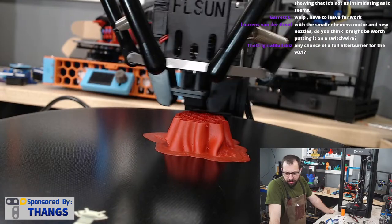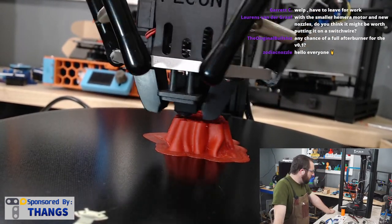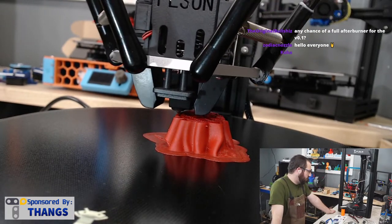Inspired me to build a V01. Nice. Thanks for showing that it's not intimidating. It is not hard. Honestly, the instructions on the 01 are probably one of the better ones. They're getting better.